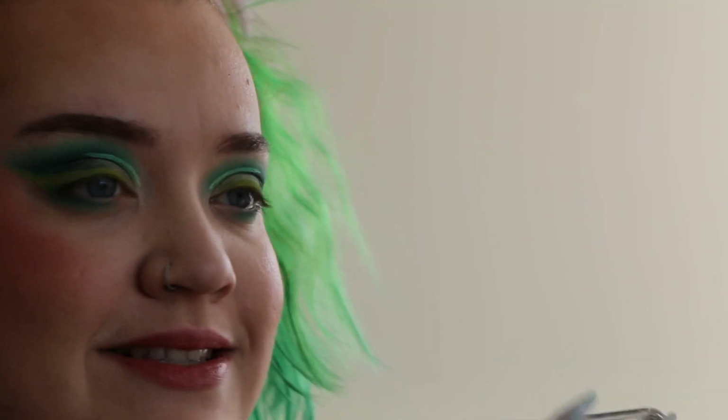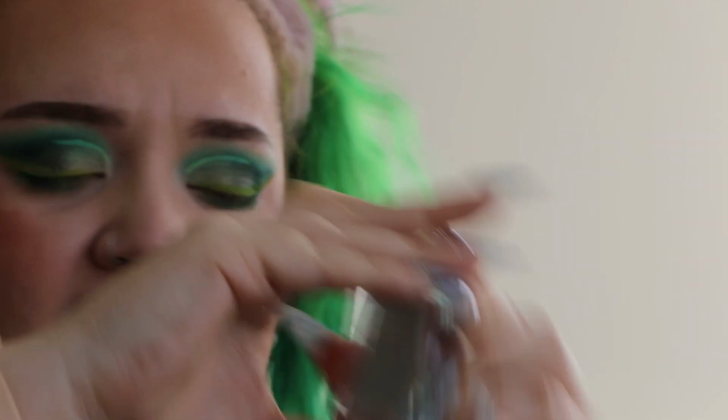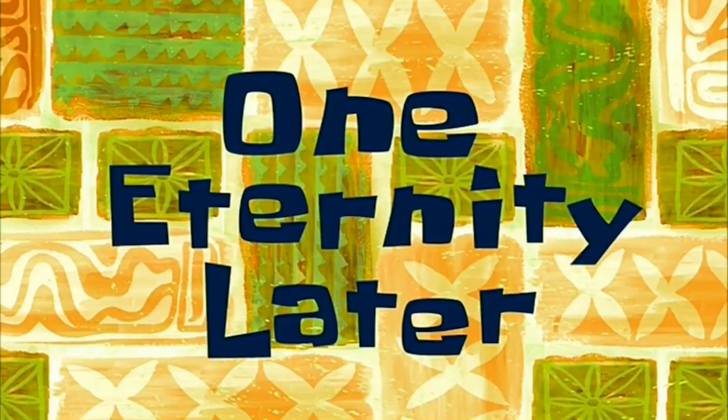Update. Anybody has the same problem getting these open, you want to move it to the side a little bit, kind of like that, and then it'll come open. Apparently. That's what Sam said. But now it's stuck again. One eternity later. Got it. Get in. Right, we're going to do this while it's open. So this is Buttermint, a minty green. I'm excited.